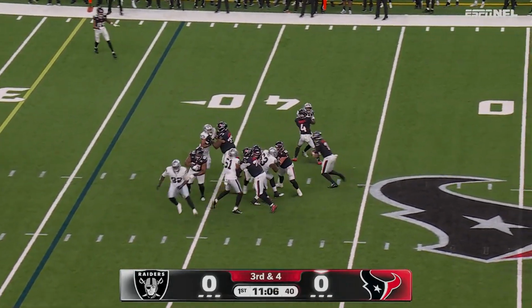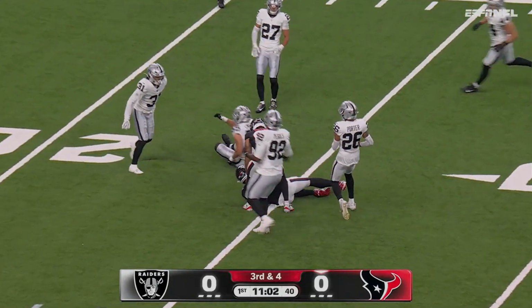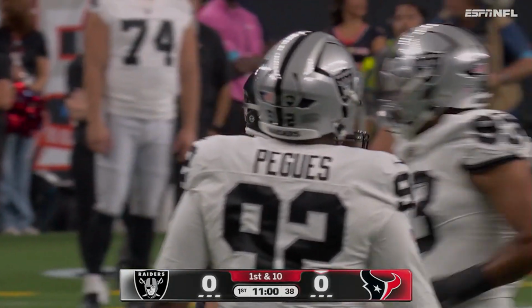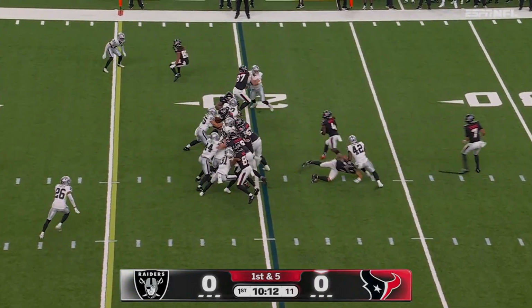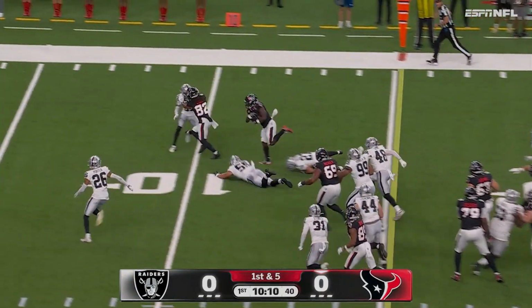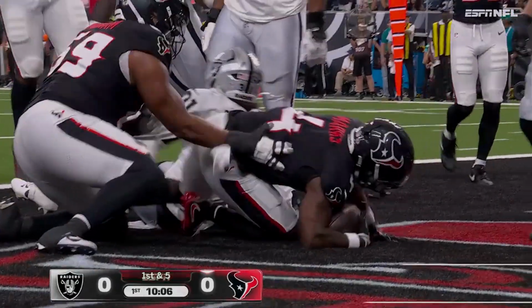9th play of this opening drive coming. Stroud wants to get it with his legs and now drops it off for the first down to Foster Morrow. As I mentioned, he was a guard in college. He's primarily been working at center throughout camp. 1st down and 5, and Marks bounces off a tackle. Still going, touchdown Texans.